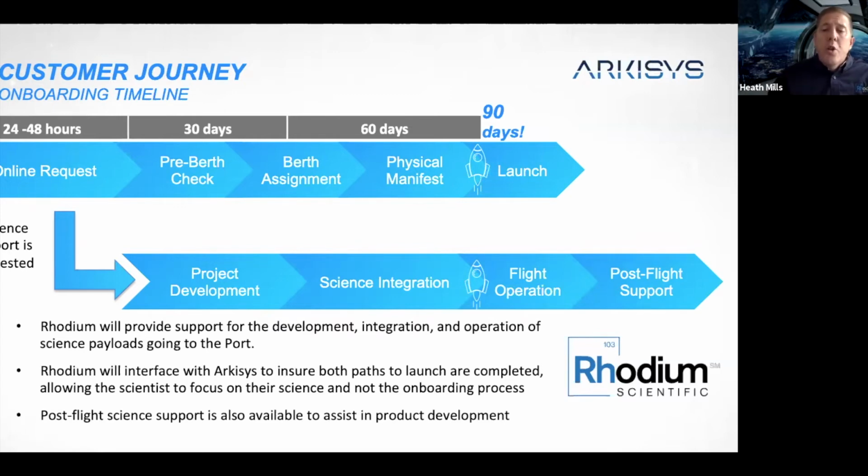We're going to work with you during the flight operation so that you understand that your project is not just left out there, that we are there and we're supporting the science from a science perspective. And then we also provide an extra service at the tail end, if you want a continued quality assurance management plan, in that post-flight process, we can be there for you as well.